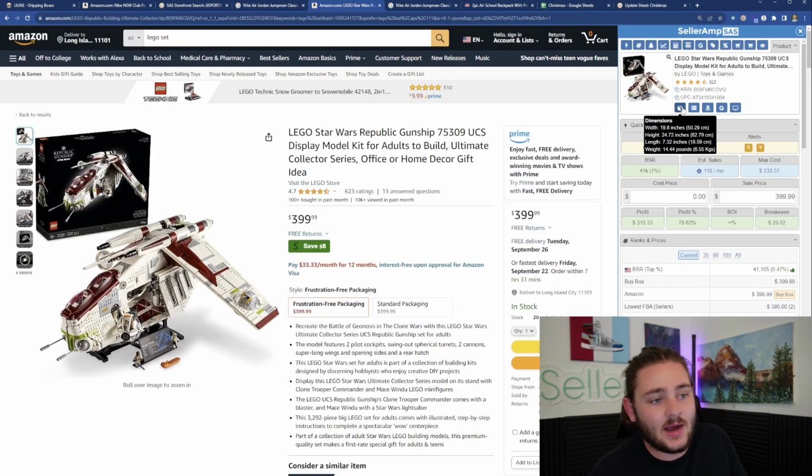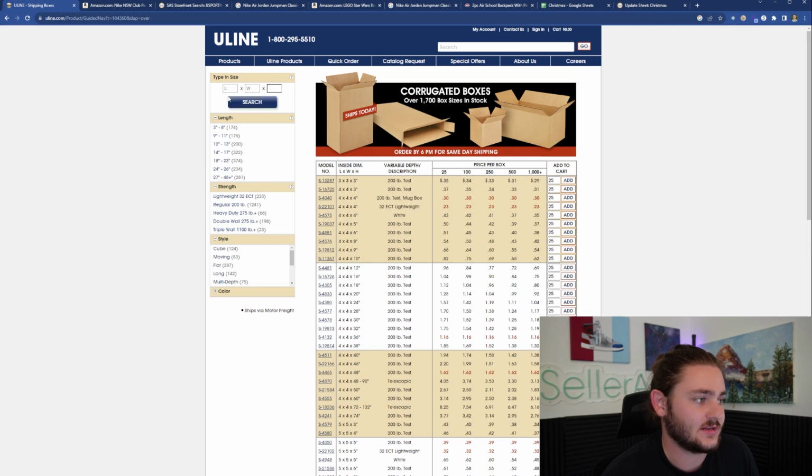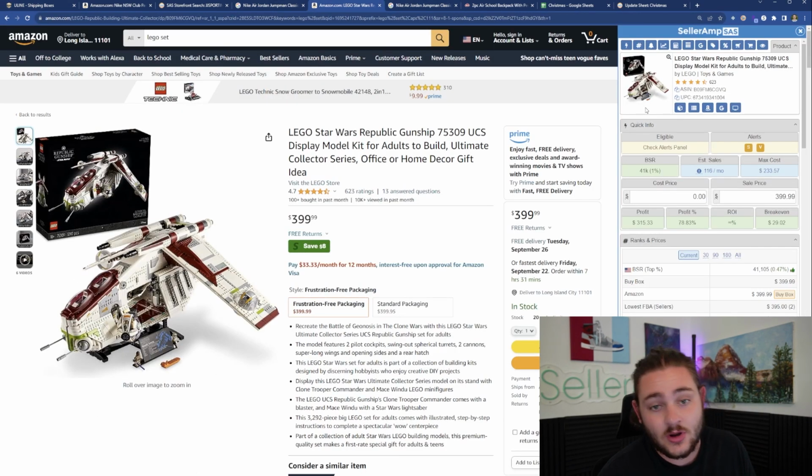And then with that in mind, we can see here it's like a 20 by 25 by 8, so just round up an inch, and then you're going to have literally the perfect size box for this product. You're not going to have much slack fill, anything like that, and it'll get you the cheapest dimensional rates if you're buying the right size box. So you could literally just plug those dimensions into Uline.